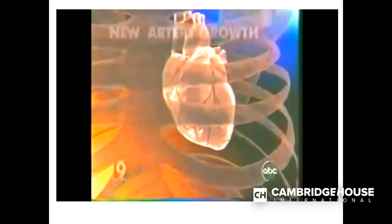But since receiving an experimental treatment for his blocked arteries, his pain is gone. Now I feel great. Duke was one of the first heart patients in the country to be treated with a protein actually capable of growing brand new arteries. The genetically engineered protein is injected directly into the heart. Within days, a network of new vessels begins to grow around the blockage, increasing the blood supply.